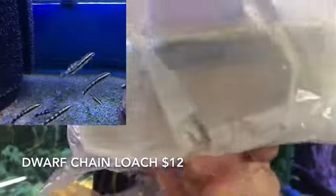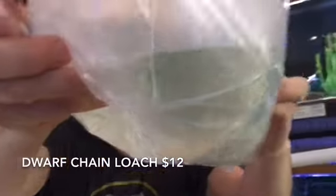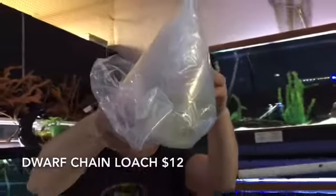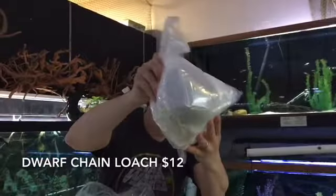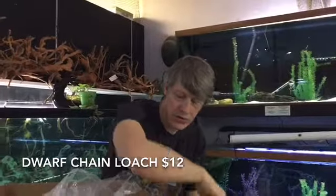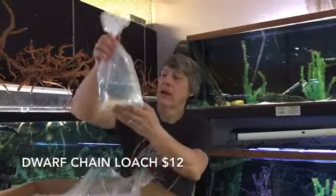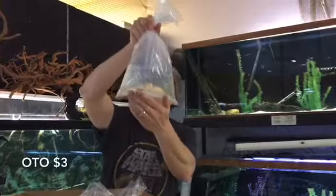Still on the skinny side. We'll get you fattened up. Shove themselves all up in the corners of the bag. Love dwarf chain loaches for a community fish that will take out your snail problems. Of course, you don't want to put them in a tank with snails if you like them, but for snail patrol, you can't get better.